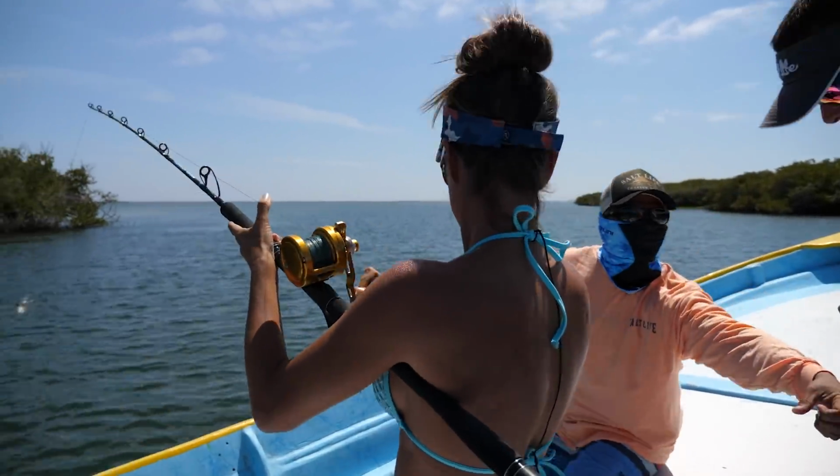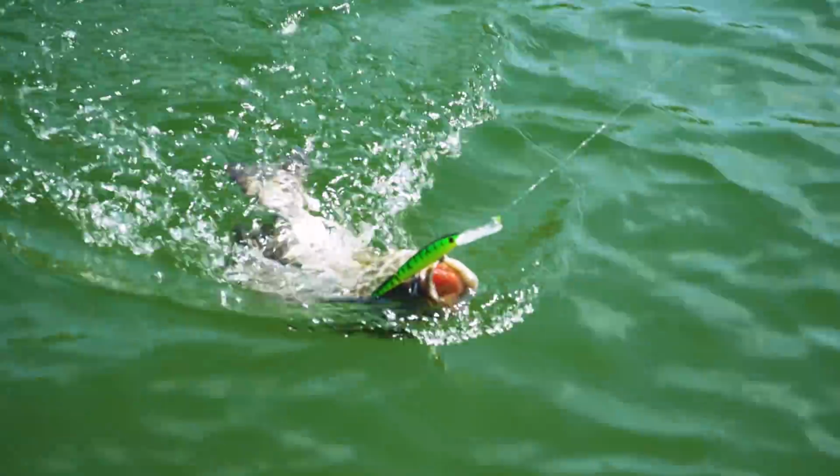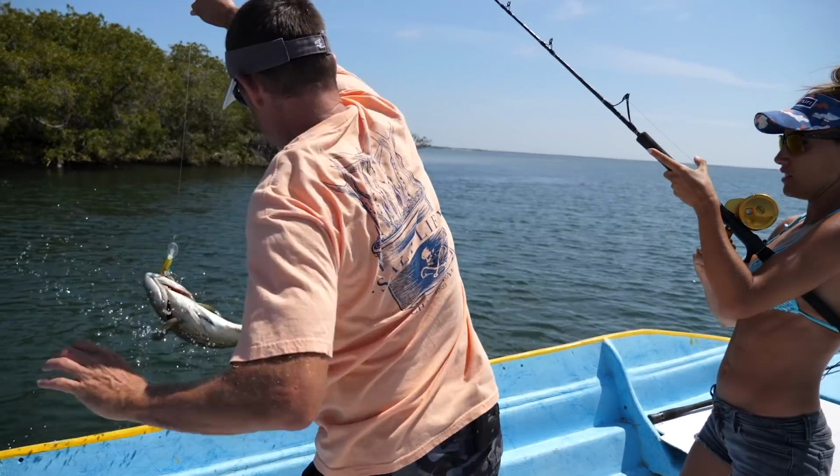Well grouper. Done. Oh my gosh, I am a grouper magnet. Let me get the fish for her. Good job, Luiza. That's what we're looking for right there. Woo-hoo!